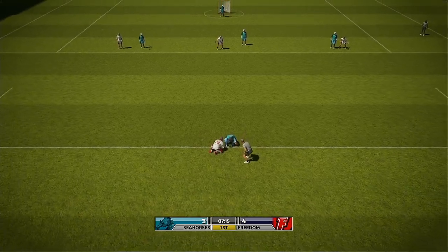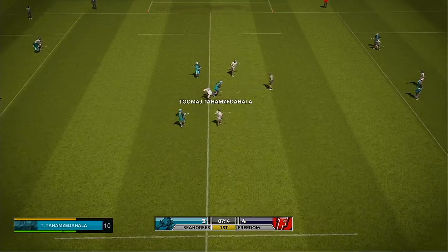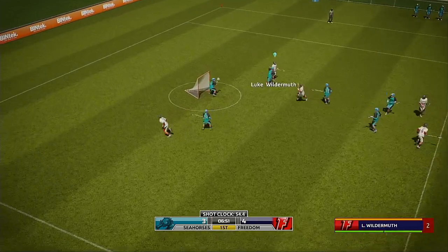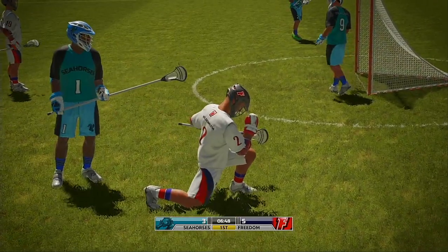Important face-off again between Cochran and 10. Cochran wins the face-off. Ball top center. Lou. And a goal for the home team.